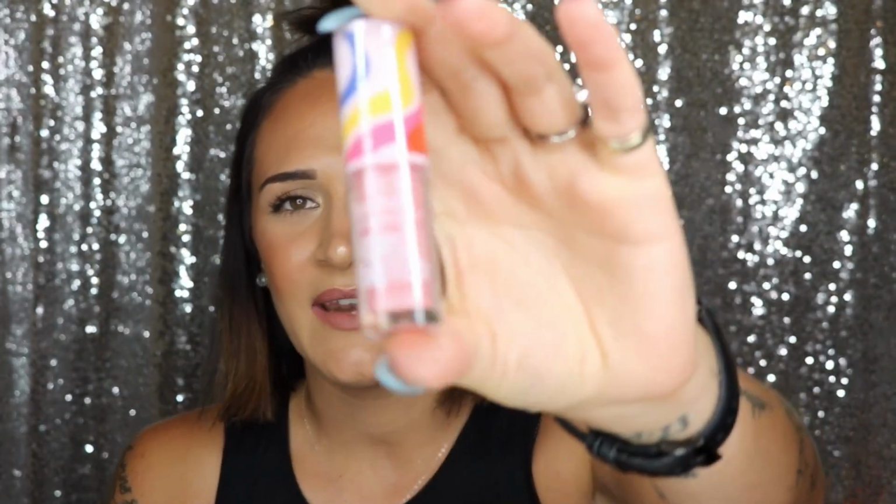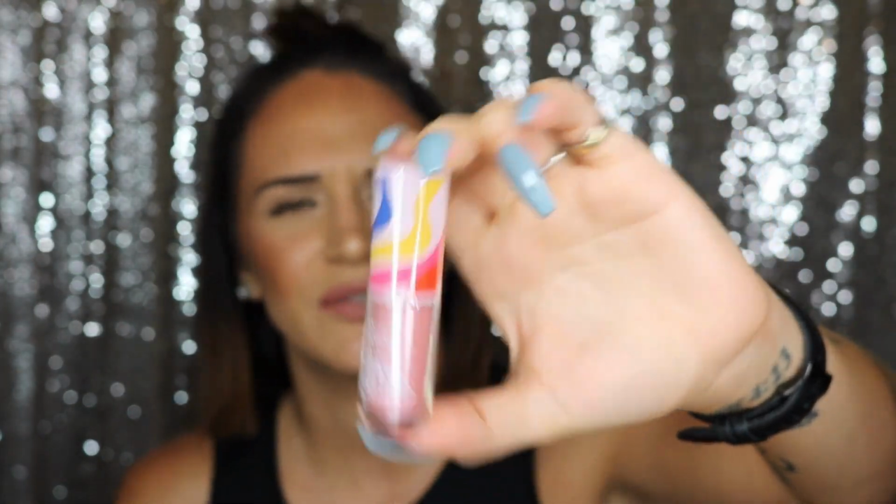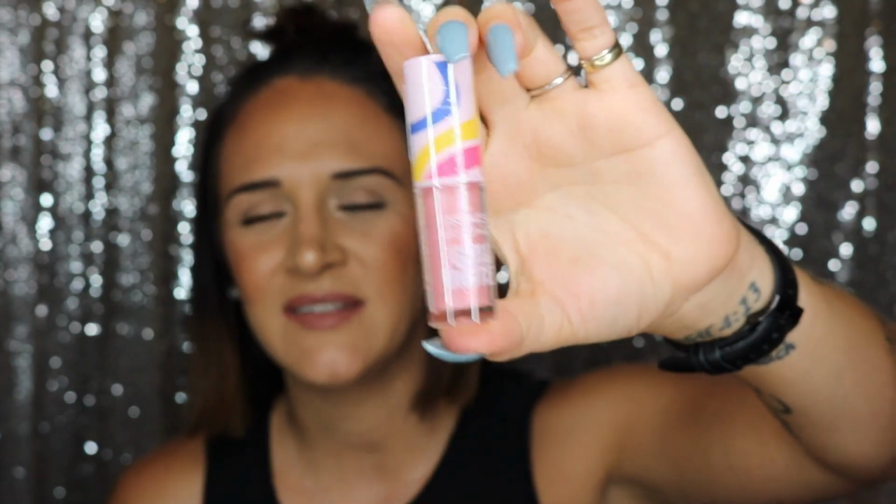And then last but not least, I did the Essence X Ulta Beauty Girls United collection. This is the High Shine Lip Gloss in Finesse. So it is super cute, like a light pinky shimmery shade. They're pretty much sheer, but it does have a pink tint to it.